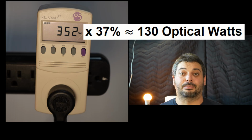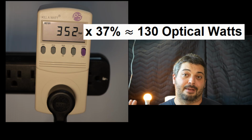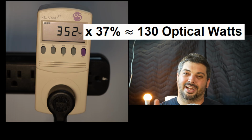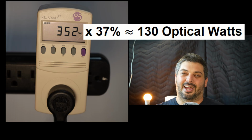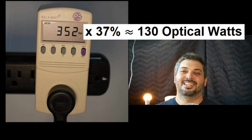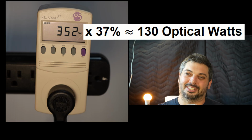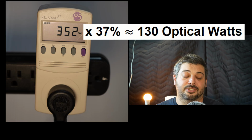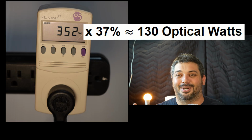And that could be a much more accurate way to estimate your total optical output, rather than trying to measure it with different devices out in space and then estimate the uniformity of the light. That doesn't really work. So it's better to go by these holistic efficiency numbers, and it's easier too, and you get the right numbers in the right range.